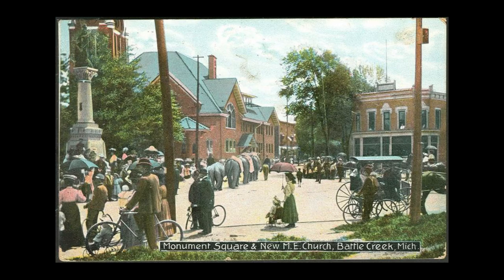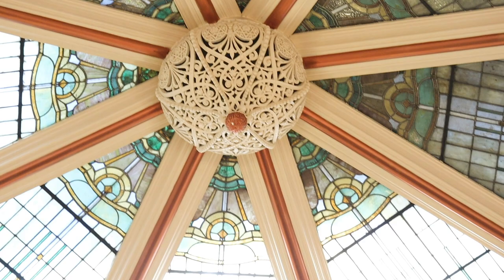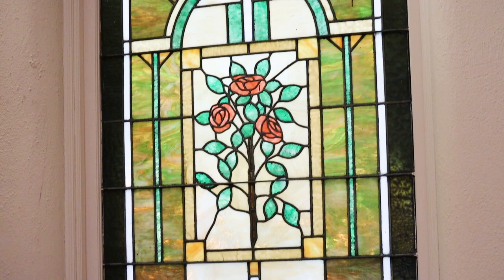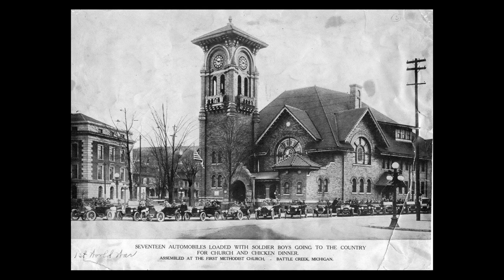The stained glass in the church was installed in 1908, shortly after the church opened. Some of the funds for a few of the windows were raised by Sunday school classes. The stained glass windows were produced by the Flanagan and Biedenweg Company in Chicago, Illinois, and they were recently restored in 2021, which we're going to discuss more later in this video. The church clock faces were blank until 1911, when the congregation was able to afford the cost of installing the clock.